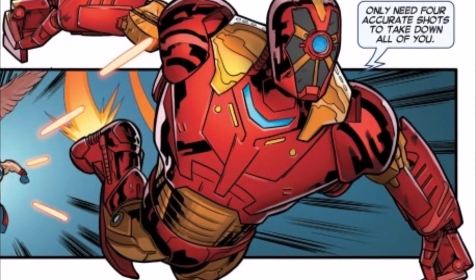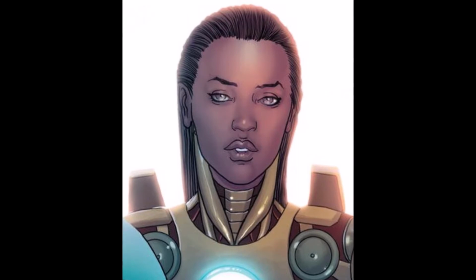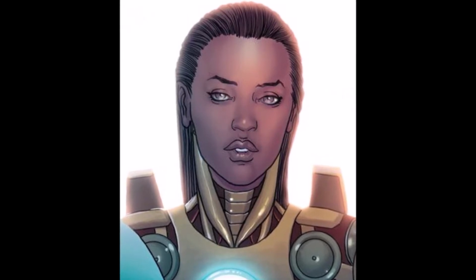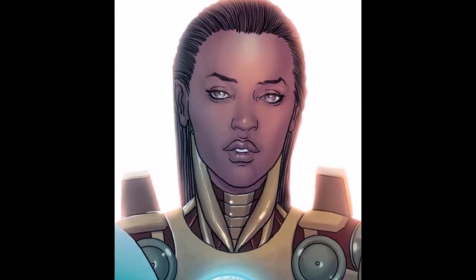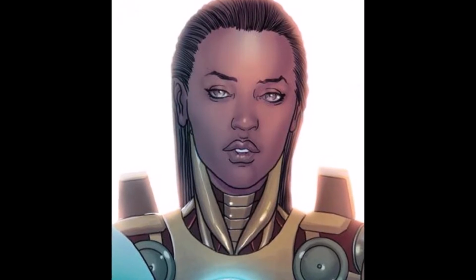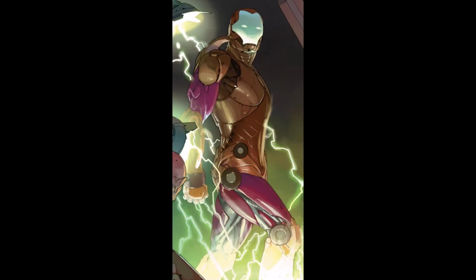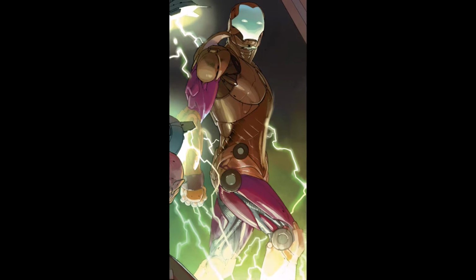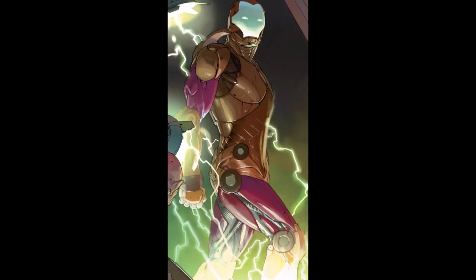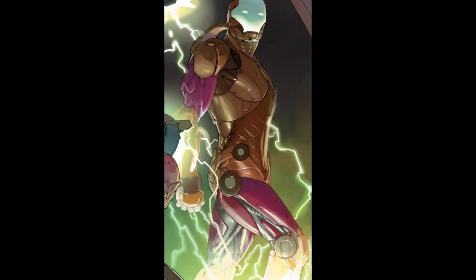Coming in at number 7, we have Iron Man 3030, aka Rhodey Stark. Coming from Earth 12665, Rhodey Stark is the biracial granddaughter of Tony Stark, named after his close friend James Rhodes. Rhodey Stark travels back in time to Earth 616 in order to inform the Avengers about an imminent collision between Earth and a rogue planet which was pulled from its orbit.